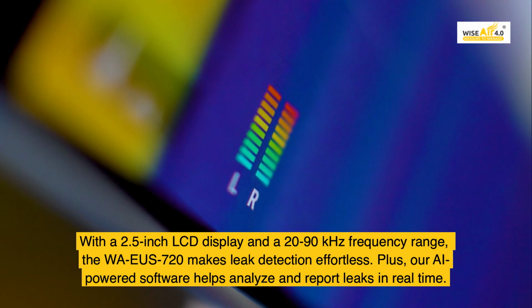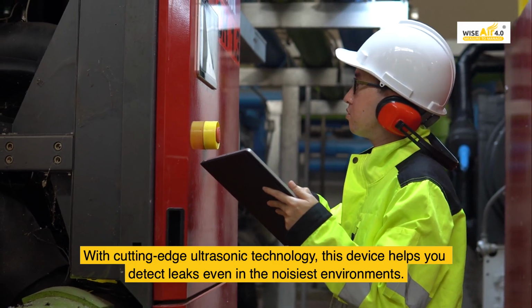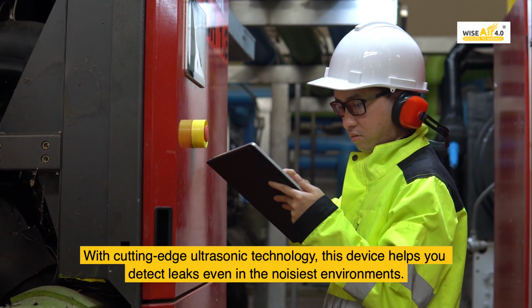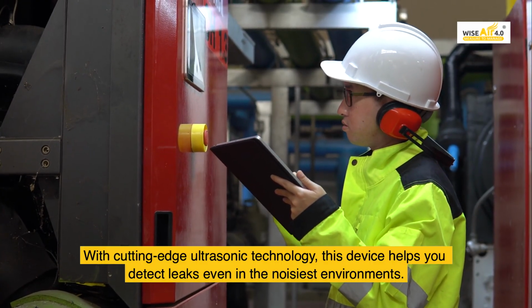Plus, our AI-powered software helps analyze and report leaks in real time. With cutting-edge ultrasonic technology, this device helps you detect leaks even in the noisiest environments.